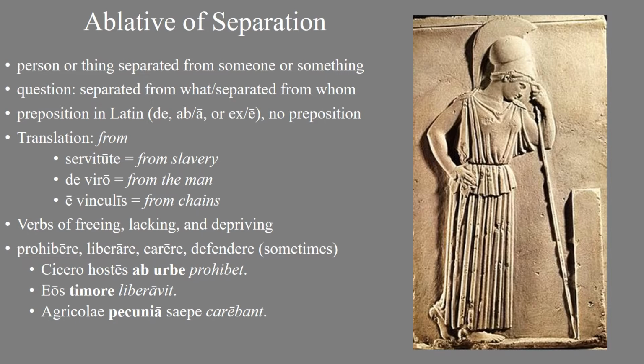For example, servitute means from slavery. De viro means from the man. E vinculis means from chains. Verbs of freeing, lacking, and depriving often indicate that you have an ablative of separation. Here are some examples: prohibere, liberare, carere, and sometimes defendere.